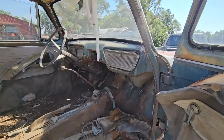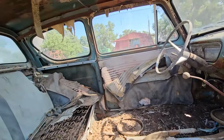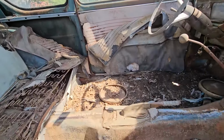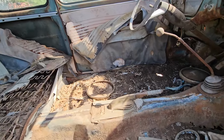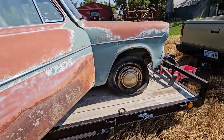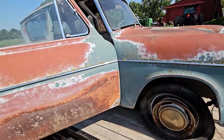One of the big things that I was excited about is there's a lot of stuff here. A lot of trim here. A lot of things. There's the bars for the headliner, for example. I think I have all the hubcaps, which is a big deal, although we may not end up using them. They're 13s, and I don't know what kind of tire I can get in a 13.